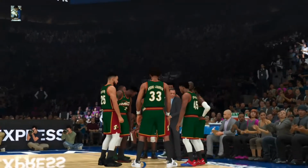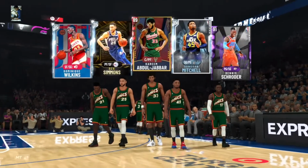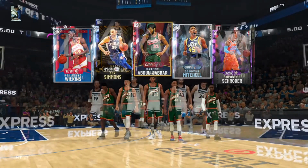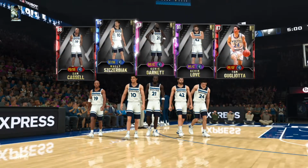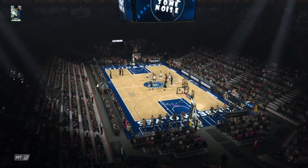Now we'll look at the starting lineup for the Bronx. They've got Simmons. Dennis Schroeder is out there with Donovan Mitchell. Then there's Dominique Wilkins. And it's Abdul-Jabbar in at the 5, down low. And for Minnesota, Kevin Love out there with Garnett. Then it's Cassell. And it's Gugliotta in at the small forward.